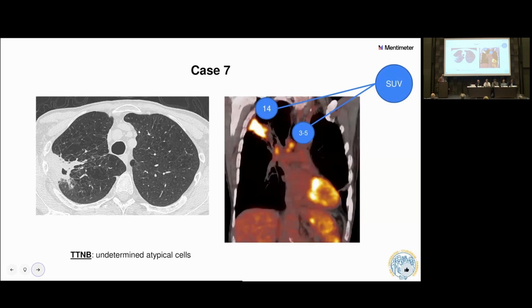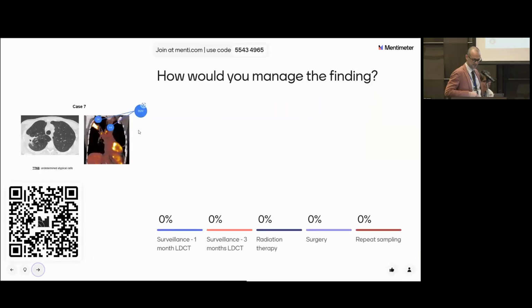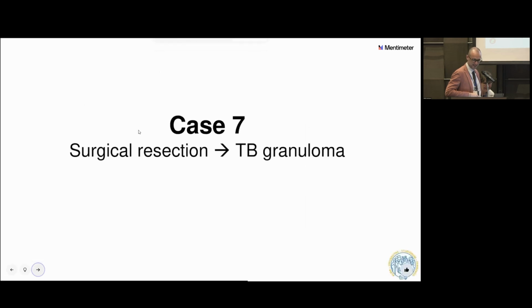So what happened is that the patients went for surgery. Oh, sorry. How would you manage this? So yeah, we ran out of time. So it is surgery, and it was indeed a TB granuloma. And congratulations, Luis, you got it very quickly.